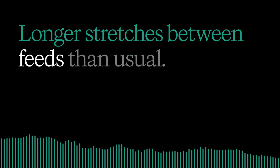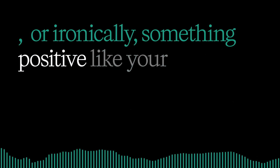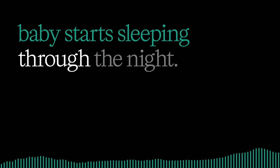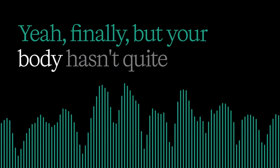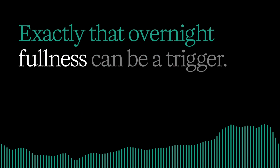Longer stretches between feeds than usual. Maybe you're separated from your baby for work. Or ironically, something positive, like your baby finally starts sleeping through the night, but your body hasn't quite caught up and adjusted the supply down yet. Exactly. That overnight fullness can be a trigger.